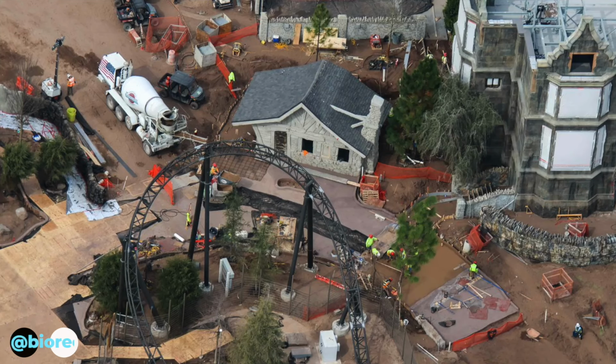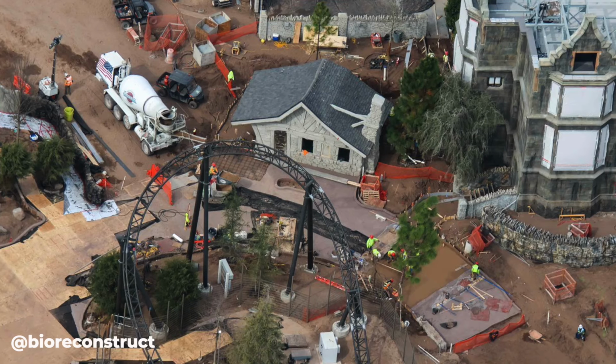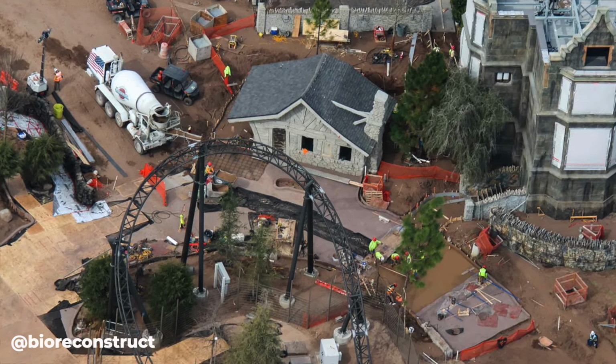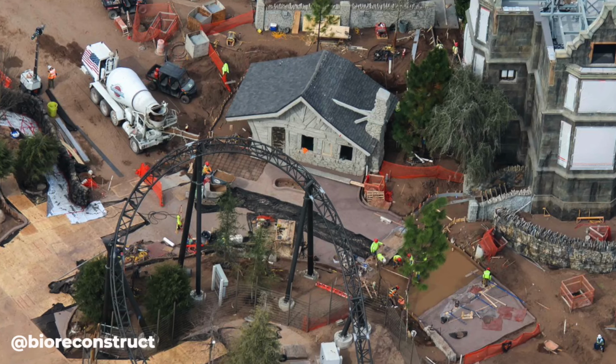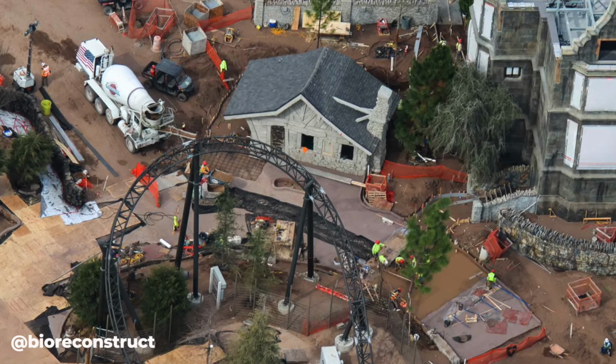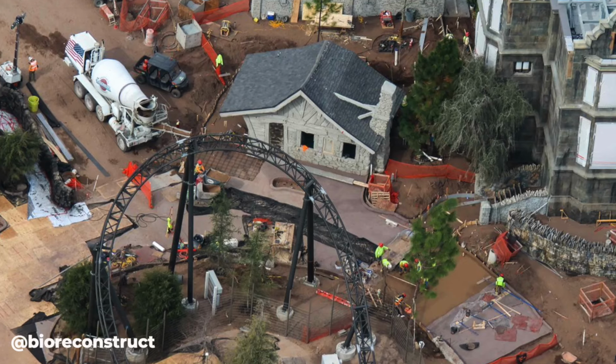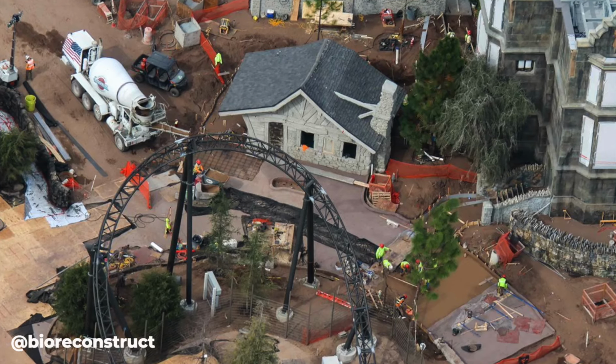Now we've seen this small building next to the Dark Manor in the past few updates, and slowly each update we see more and more progress. And again, it has made a lot of progress since our last update. We can also see walkways are being poured all throughout the park, and we can actually see one right here as a worker is bringing a wheelbarrow of concrete over to pour in front of the building.